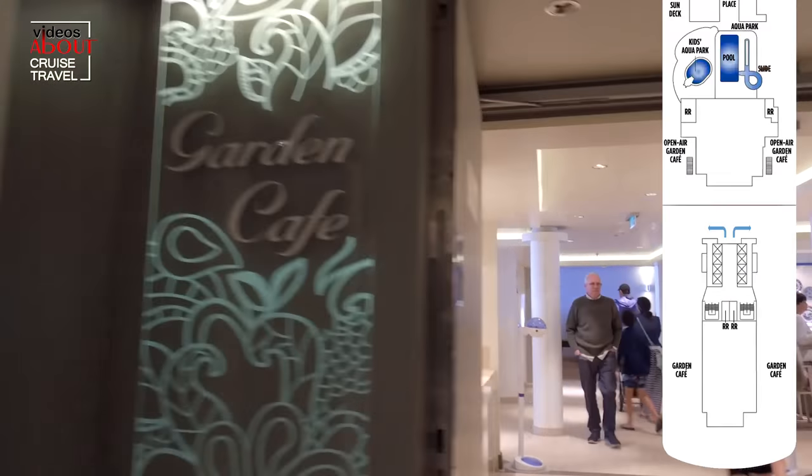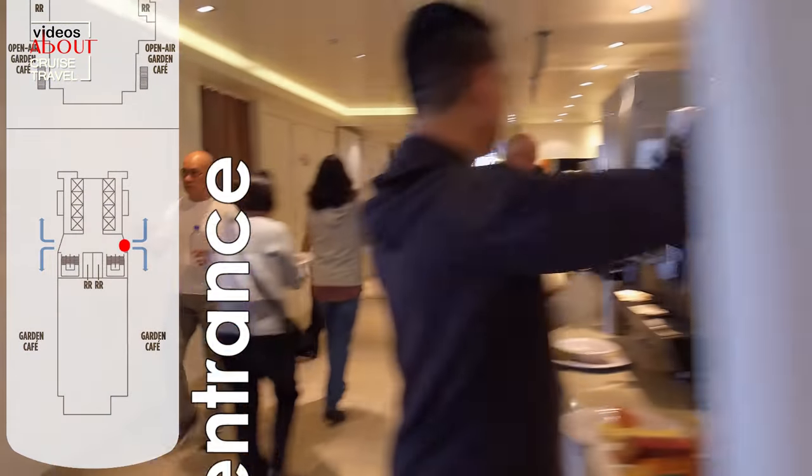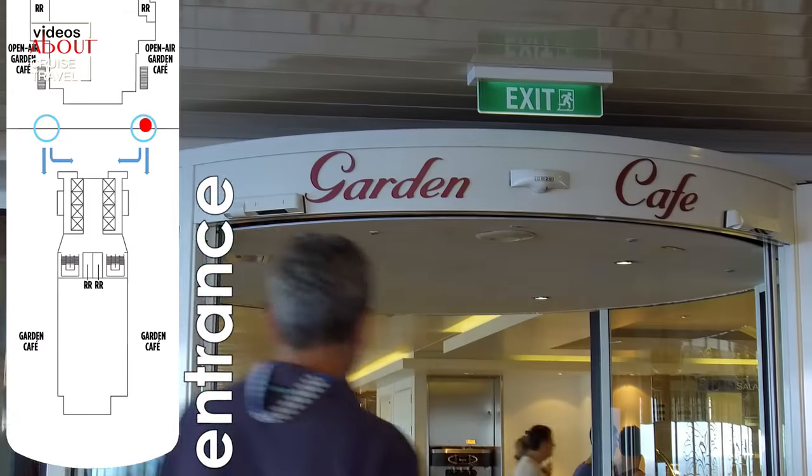There are three entrances available in Garden Cafe. The main entrance is near aft elevators, another one is at the aft stairs on starboard and port side, and the third one is from the pool area.